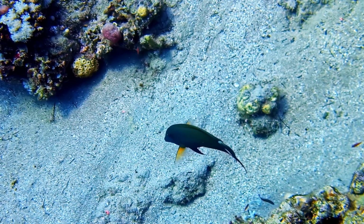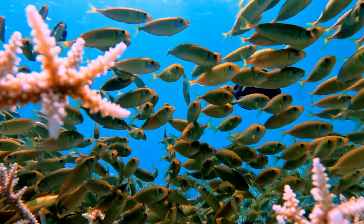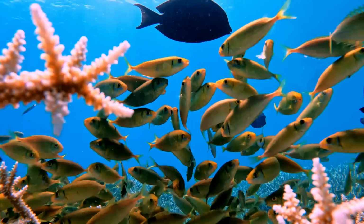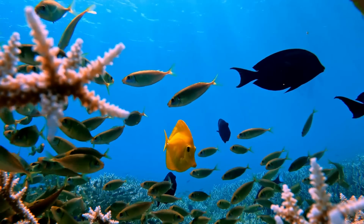They spend most of their time in and around those coral formations, caves, and overhangs, where they can find both food and shelter. The temperature range in their natural habitat typically falls between 24 and 28 degrees Celsius, so 75 to 82 degrees Fahrenheit, which is pretty standard for tropical reef fish.